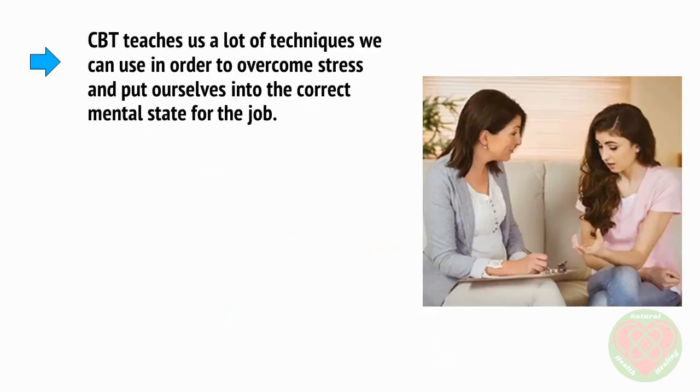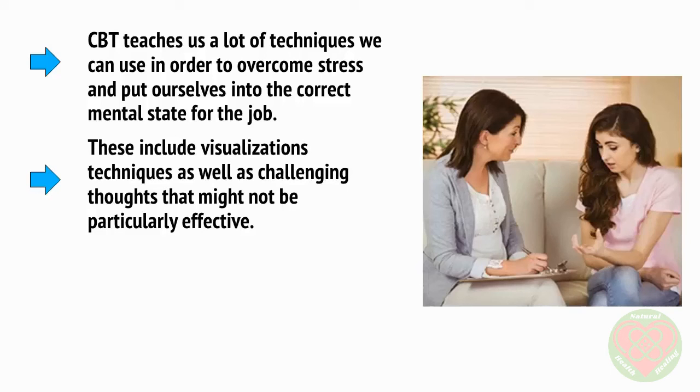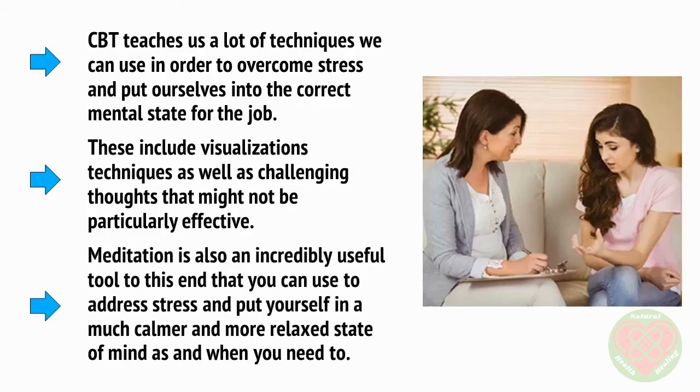CBT teaches us a lot of techniques we can use in order to overcome stress and put ourselves into the correct mental state for the job. These include visualization techniques as well as challenging thoughts that might not be particularly effective. Meditation is also an incredibly useful tool to this end, and you can use it to address stress and put yourself in a much calmer and more relaxed state of mind as and when you need to.